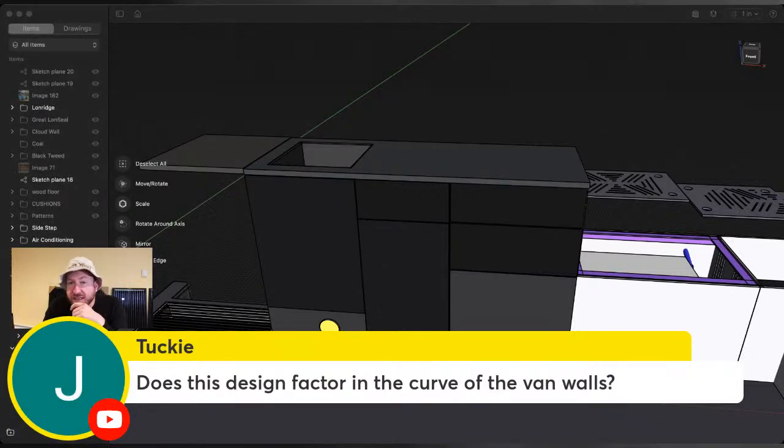So does the design factor in the curve of the van walls? Well, the design as it stands does not. I'm going to give this to Just Roaming Design, and they're going to take this design and translate it to the van itself. So that's how that's going to work.